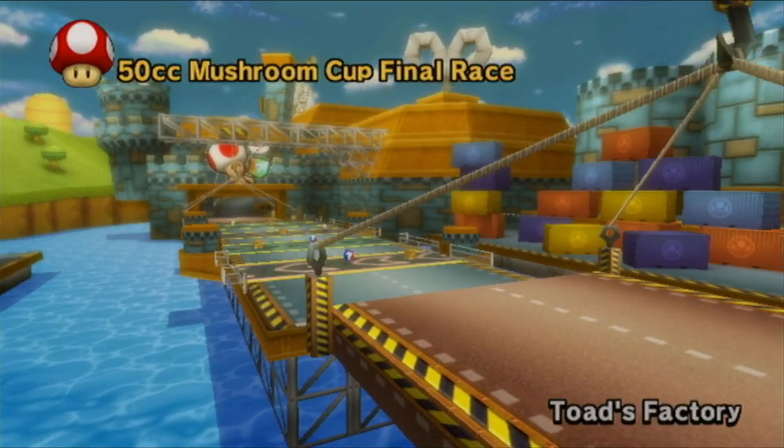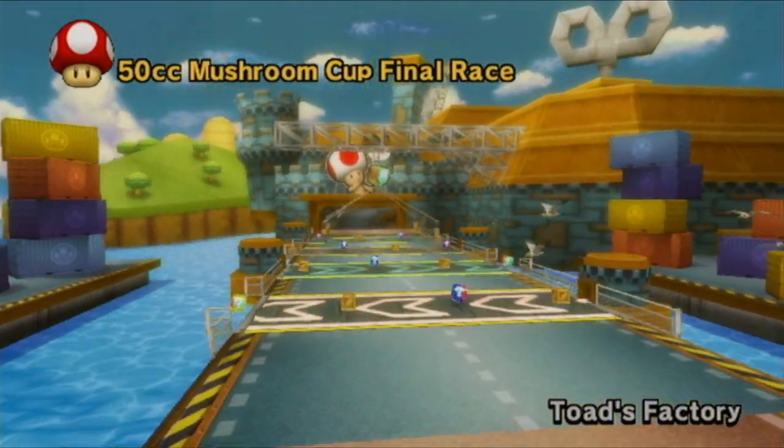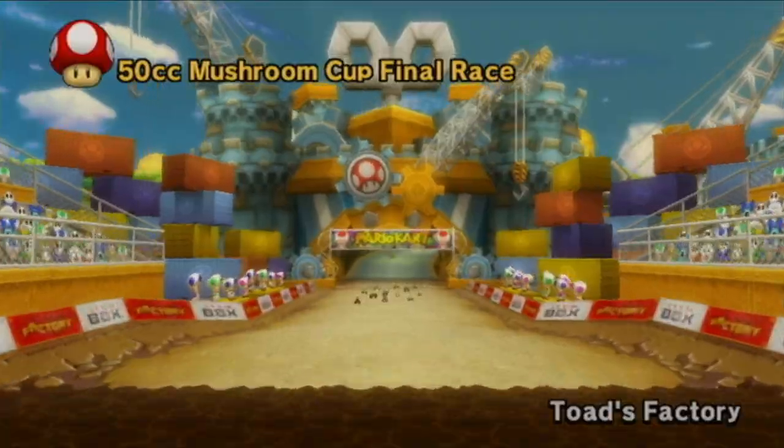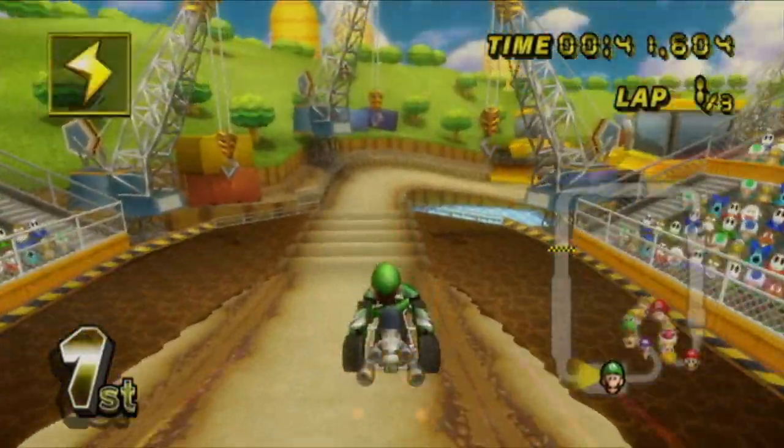Number 10. Number 10 on my list of favorite Mario Kart Wii tracks is Toad's Factory. This track is set inside and outside of a factory owned by Toad. This track looks good and has some good music.